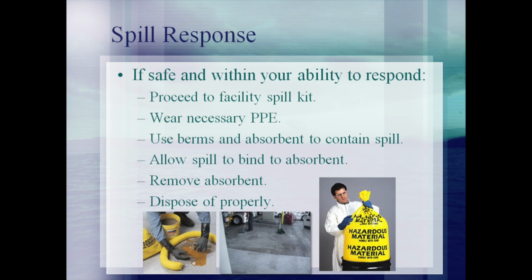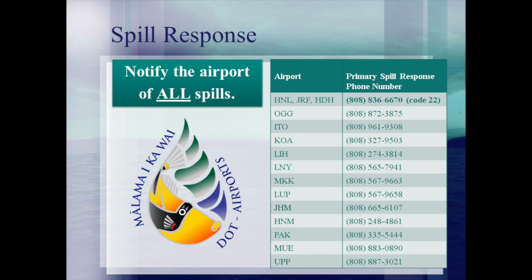Responders may need to work the absorbent into the spill using brooms, and then sweep and dispose of the absorbent material properly. All spills on the construction site must be reported to the airport personnel for record-keeping purposes. The phone numbers for reporting spills at each airport have been listed on this slide.